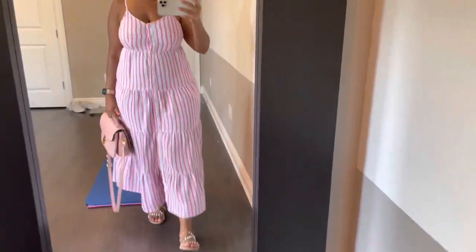But like I said, when I put it on this morning, or not this morning, when I put it on before graduation, I didn't notice that. So it is what it is. Anyway, I do really like the dress. I like the colors in it and I like the style.